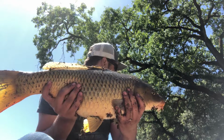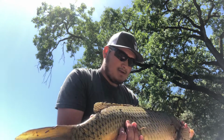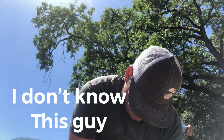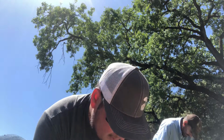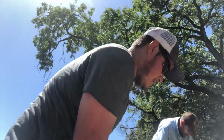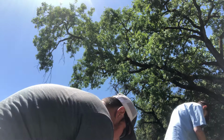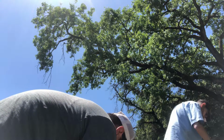Can I take a picture? Yeah, no problem. Actually, I took a picture of you. That's fine. From a distance. It's fine. How much do you think it weighs? Oh, I don't know. But I think it's over 10 pounds. It's close to 10 pounds. The other one I have in there is for sure 10 pounds. What do you do with them? I give them to people. I know a lot of my family like to eat them.